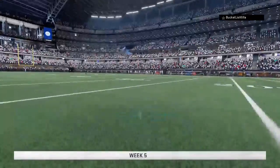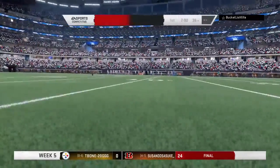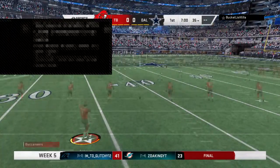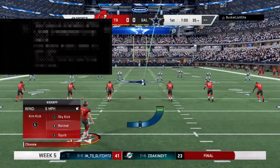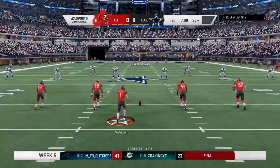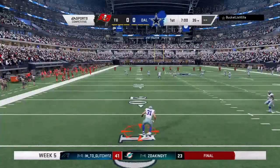Luxurious AT&T Stadium. The scene a few moments ago, here it is. It's unlike any other in sport as both teams made their way out of the tunnel. These folks are fired up as their guys are ready to do battle between the Tampa Bay Buccaneers and the Dallas Cowboys.